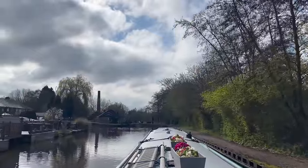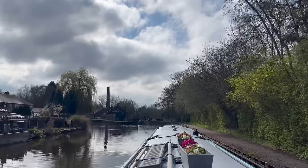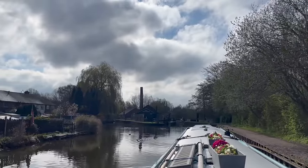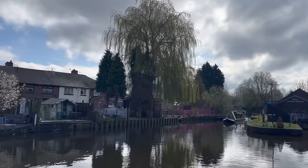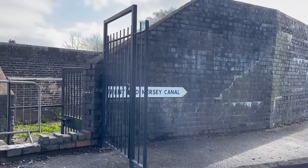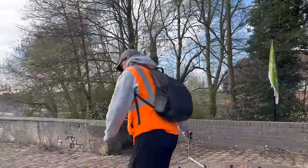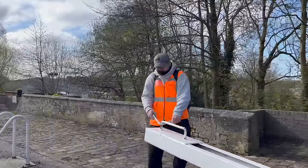First lock of the day. There's a guy opened it for us. Peter said that on the left there is the entrance to the Caldon Canal. This is the famous Rob the Lock that we've read so much about. Wow. And he just comes to help out of the goodness of his heart. People come through the locks. Thanks, Rob.